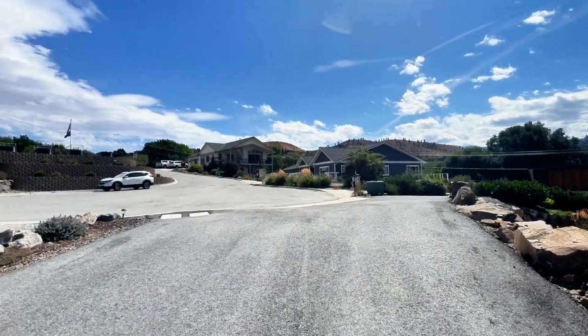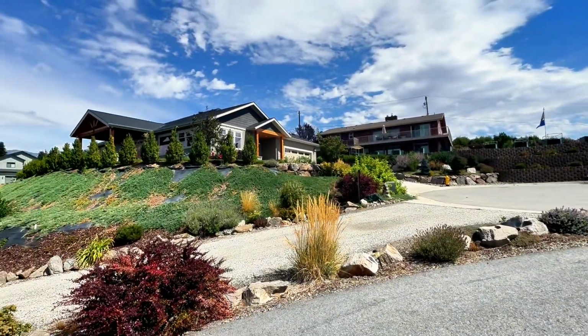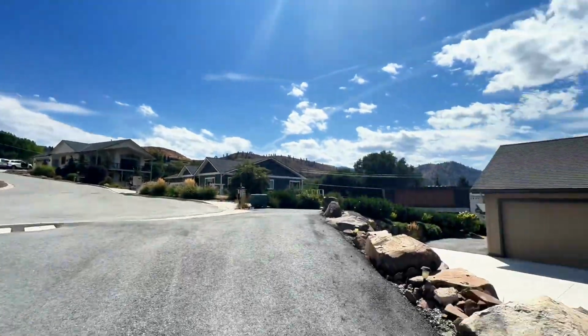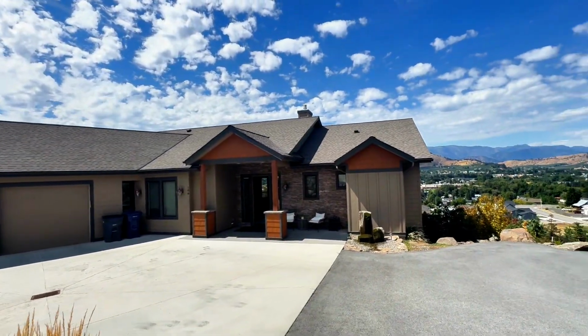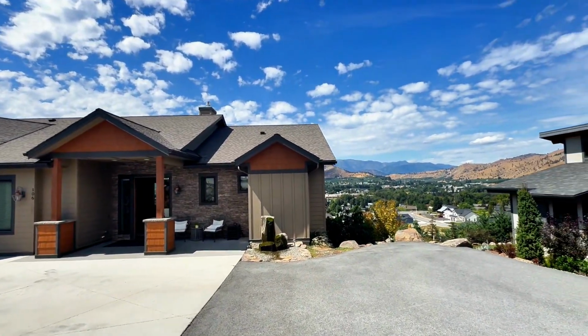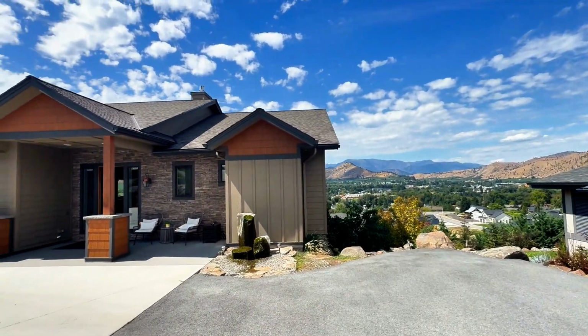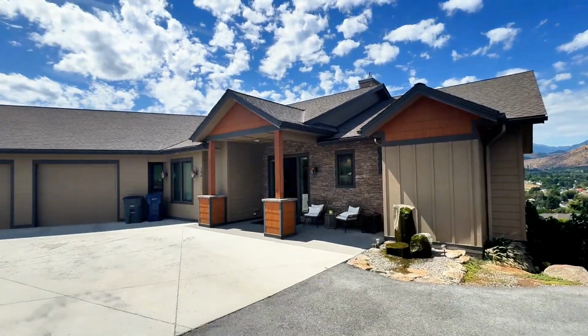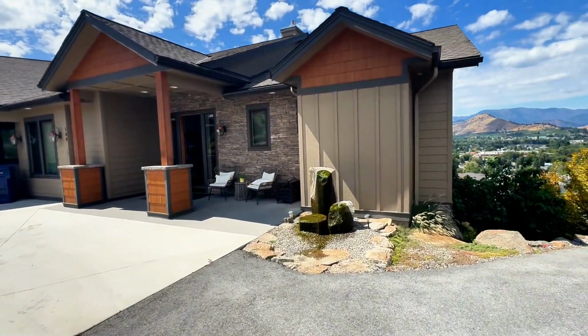And here's the neighborhood. So small cul-de-sac, brand new builds all the way around. And this home is absolutely stunning. We've got some spectacular views out here all the way out through the Enchantments. Just wait until you see those from the two massive decks on the backside of this home.